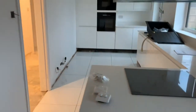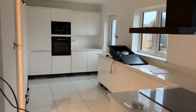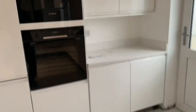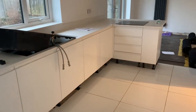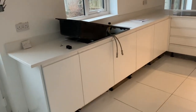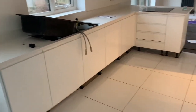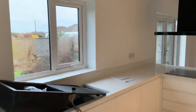Bit of a look at the kitchen, which is well underway now. We've just got to get the plinths on and the sink in really. But looking really good now, and really, really impressed with this. Yeah, it went in relatively smoothly. It's a Strada white gloss kitchen with black appliances, obviously. That sink has now been replaced. I think I showed you in the last clip that had a crack in it. So yeah, we're getting there now.